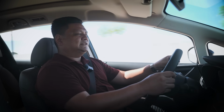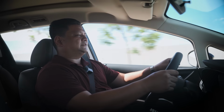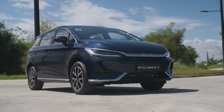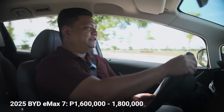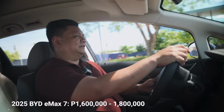Now, NVH is certainly above average. I mean, you can certainly feel some of the road noise that has got to do with those hard rolling tires right there. As of filming, BYD Philippines has not yet released official pricing, but they did release indicative pricing. So pricing for the BYD eMAX 7 should start at around 1.6 million pesos and can go up to 1.8 million pesos.